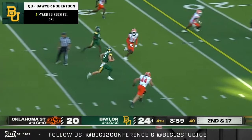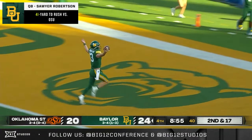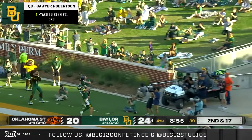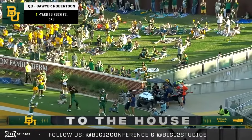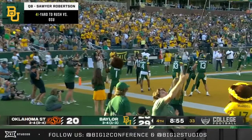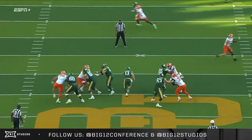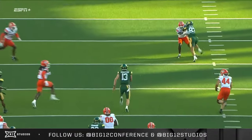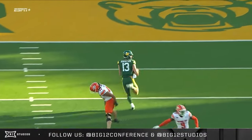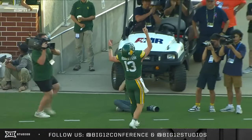Robertson taking off. Sawyer Robertson splitting the defense for the touchdown. A 41-yard sprint. On the middle of the interior defense, and he's able to take that. He sees it with man and finds that opening, and look at the block down the field. Great blocking also by Jaden Porter.